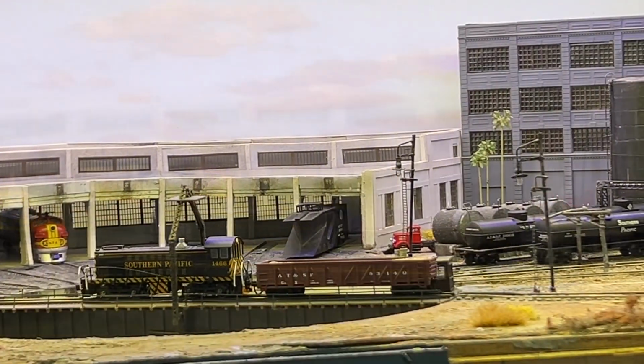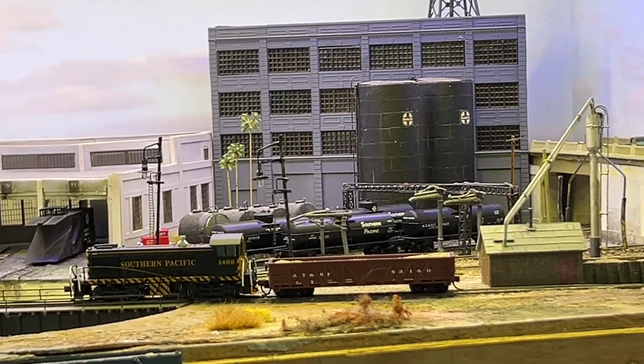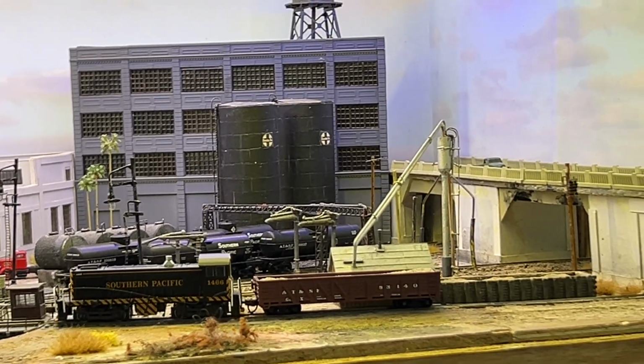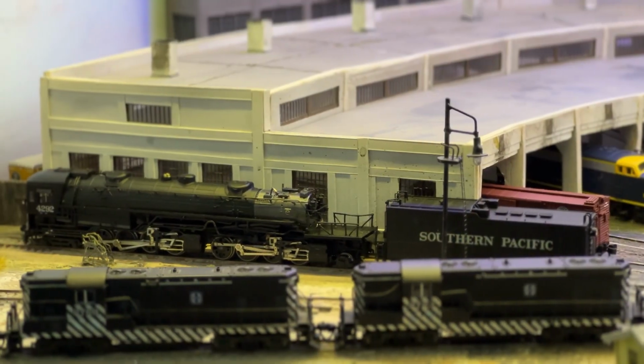Like the bell for about DCC. No, that's just a box. Yeah, this way.